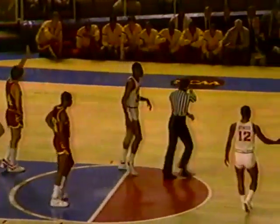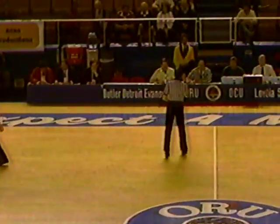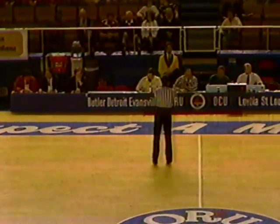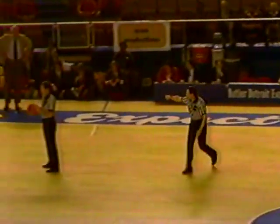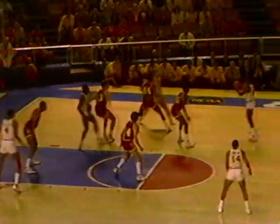Basket will not count. The foul coming before the field goal attempt by Troy Taylor. It's called on Jeff Hornacek, his first. The officials for this afternoon's first game: Pete Pavia in the middle, Rusty Herring on the left, Sam Licklider on the right.